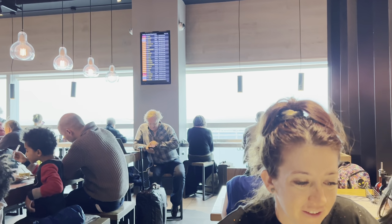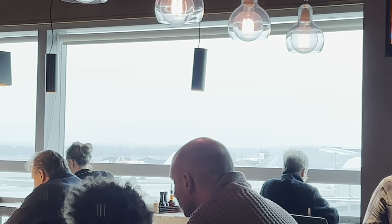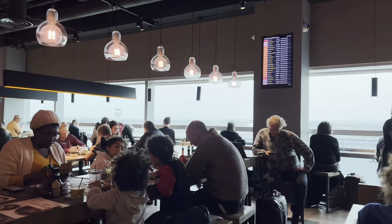Okay, well, here we are then, literally. Only 20 minutes after being dropped off, we're now sat in Wagamamas in front of the menus, ready to order. Looking forward to this. Got a nice view out there. It is a little bit foggy today. Out there you can see all of the planes and stuff as well. So you get a little bit of a view.